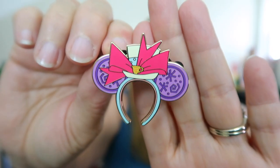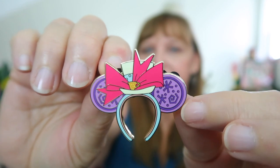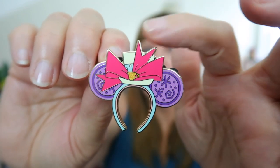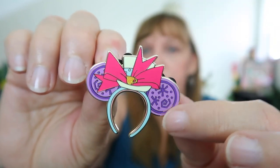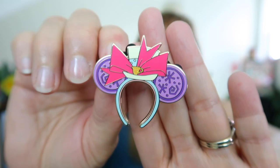And here's Minnie's ear headband. Look at that, it has her hat with this beautiful paint bow. Look at that, and the design going on the ears there. Now they did make this pair of ears as ears too, which were really beautiful, gosh. But I have the pin to commemorate that. Super cute. These pins are really cute and I really do like this collection.